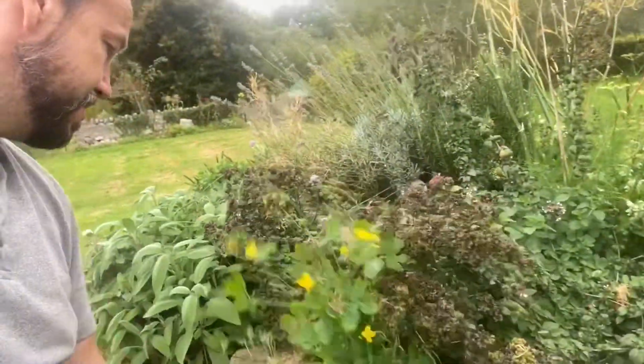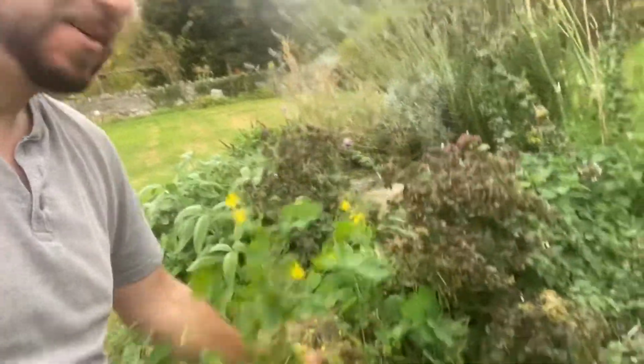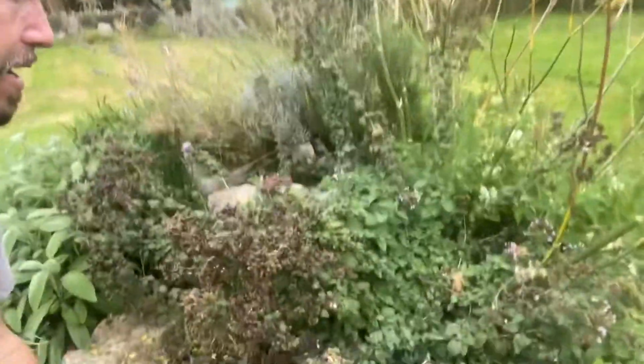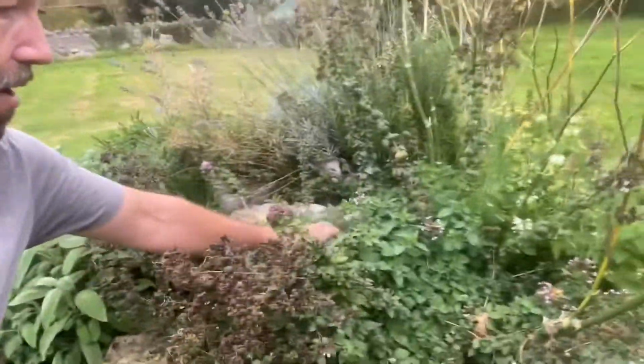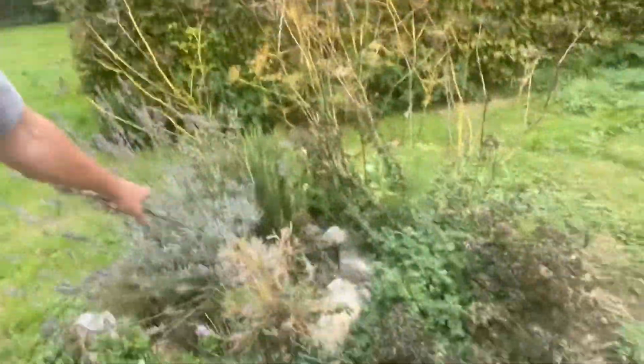It doesn't actually help that the chickens come and mess over here, quite a lot. We've got rosemary at the top there, lavender, thyme. This is thyme, rosemary. We've got fennel and dill. And as I say, a fair few weeds, but this is all perennial herbs that we do use in the garden, in the kitchen rather. We do use these in the kitchen.